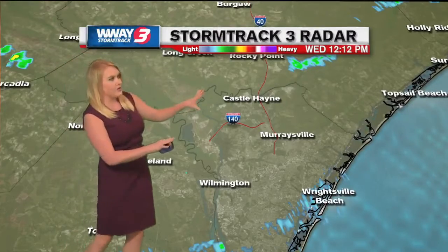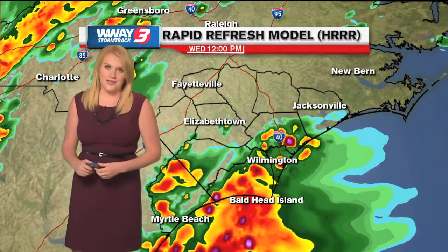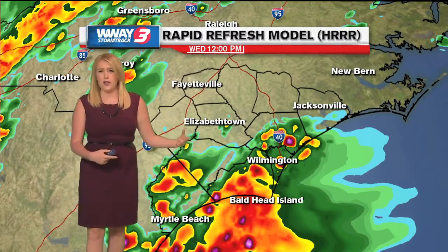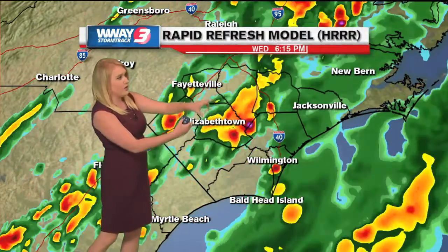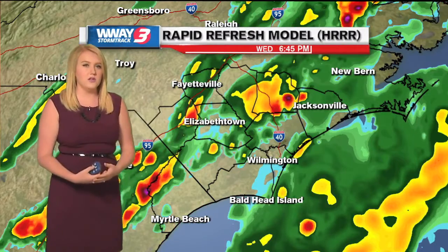All of the rain showers here have ended for the most part across the Cape Fear, but we're not quite done with them yet. Here's a look at our rapid refresh model. It's kind of overdoing it on the rain that we're seeing right now. We're not seeing quite this much rain, but as I put this into motion here, that chance for rain is going to increase, and I want you to pay attention more so to the yellows and the oranges. That's where we'll be seeing most of the rainfall.